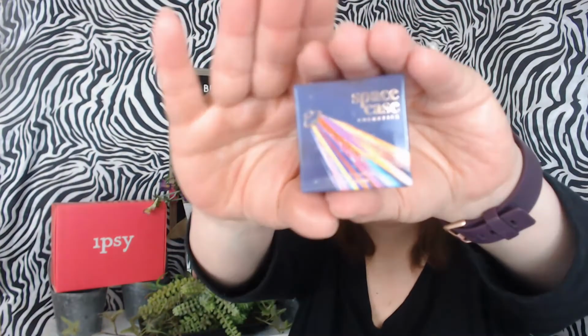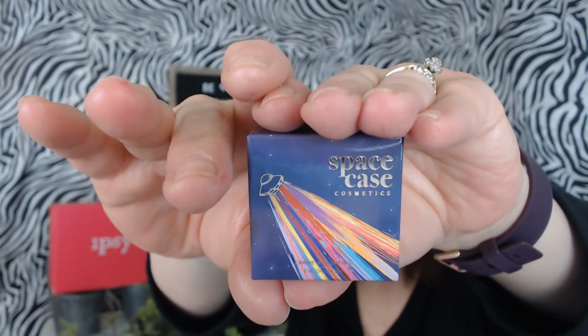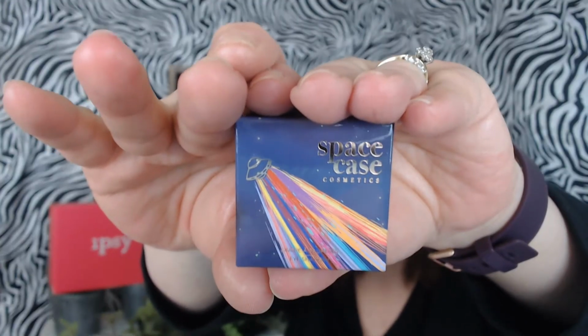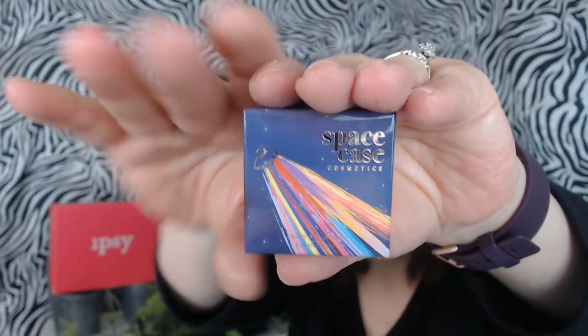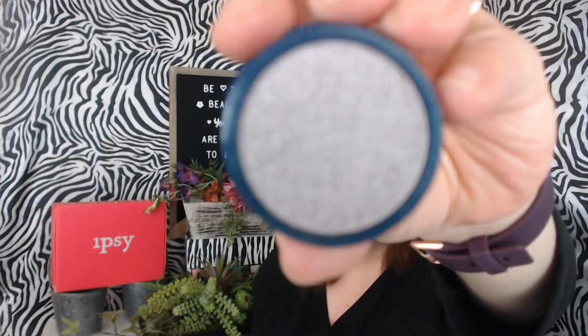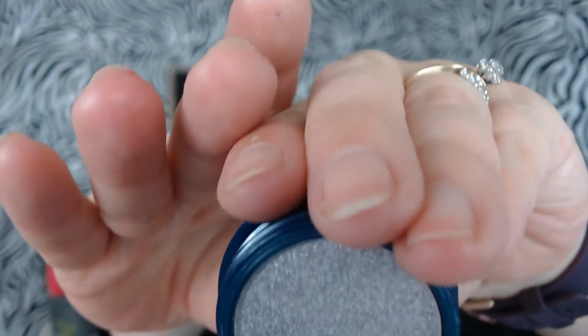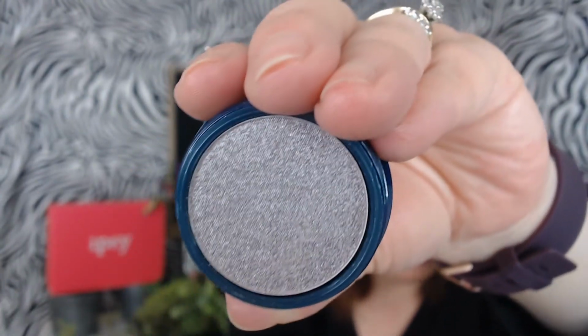The next item is a Space Case Cosmetics. Pretty sure it's going to be eyeshadow. I got a Space Case Cosmetics highlighter and I just love these boxes they come in. I just love how pretty they are with all the rainbows. Very pretty. Okay, so let's see what color this is. It's got some shine to it. Looks like it's kind of a gray. There we go. Got some sparkle to it. It's called Intense Stargasm. Woo, Stargasm. Now that's funny. $9.